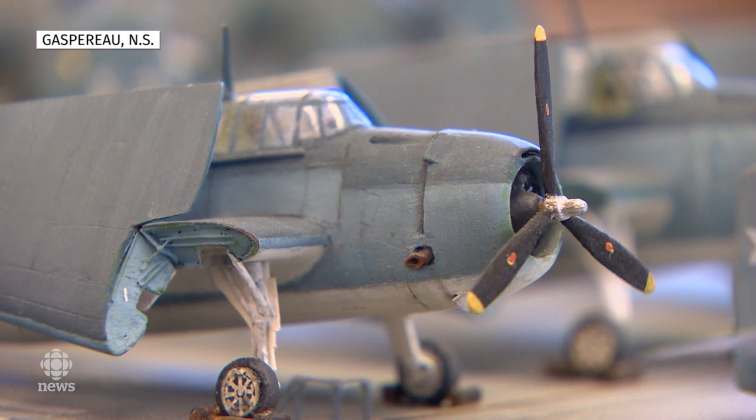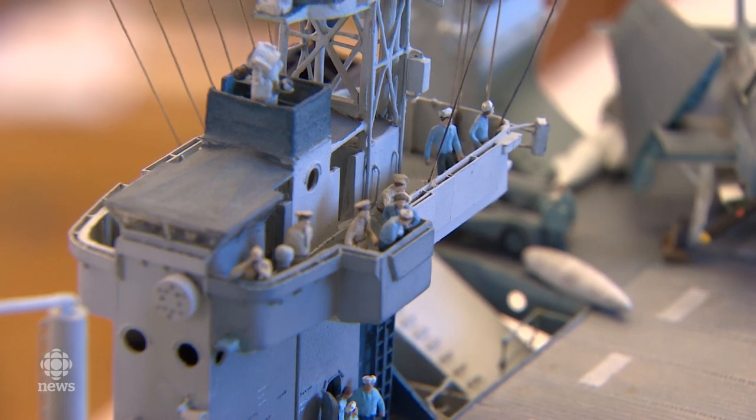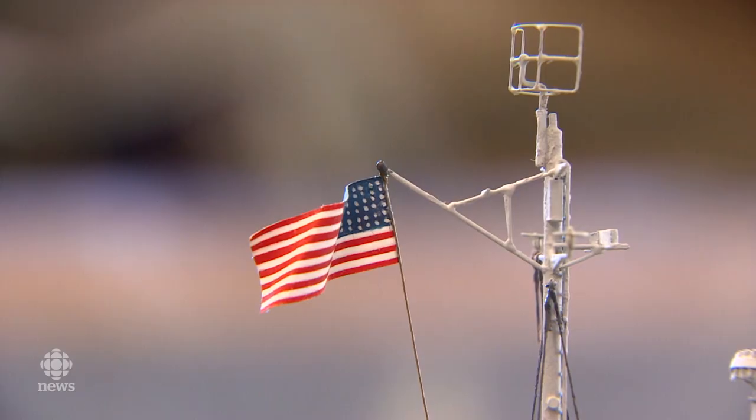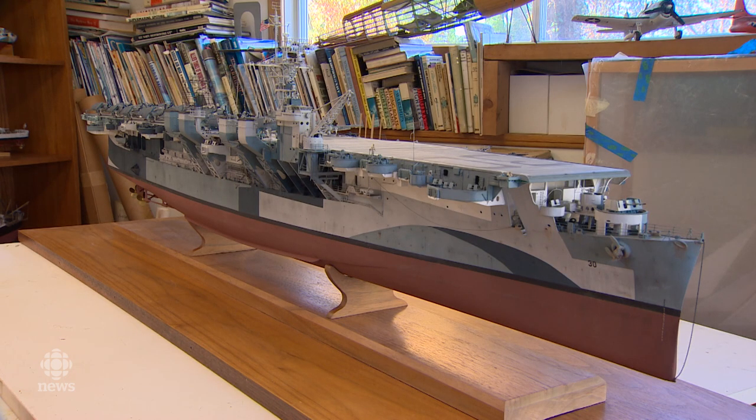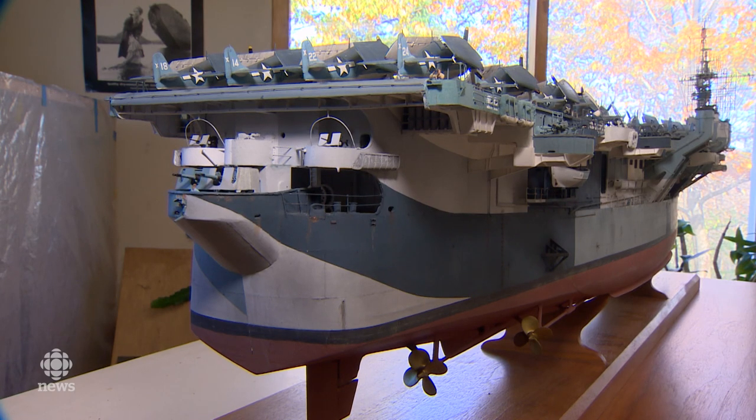There was no detail too small for David Coldwell. Each crew member is to scale, each piece of the ship handcrafted, brought to life from photographs and plans. Over 10 years, he built a model of the second USS San Jacinto, an American aircraft carrier that served in the Second World War.